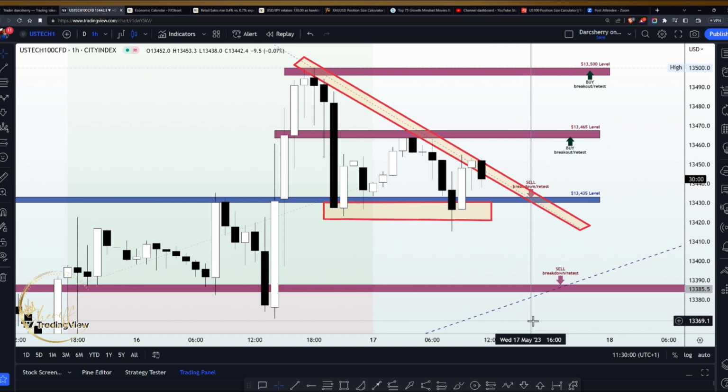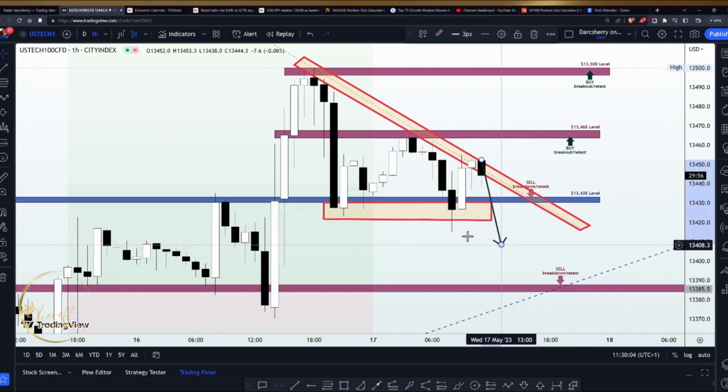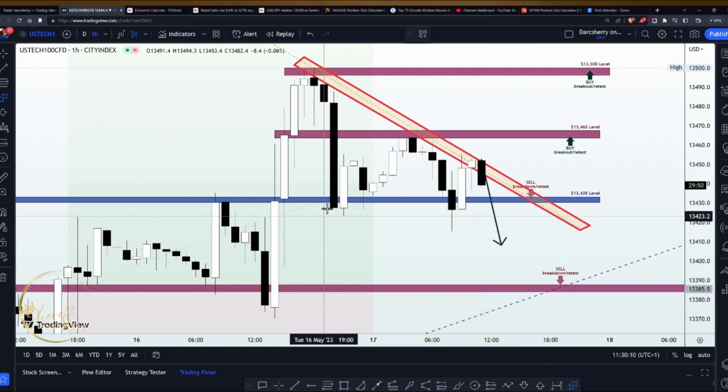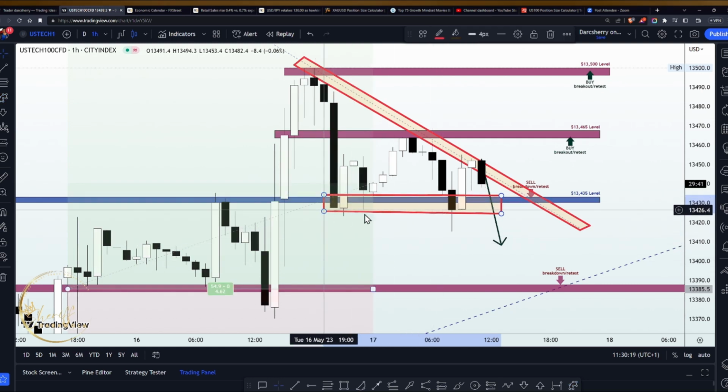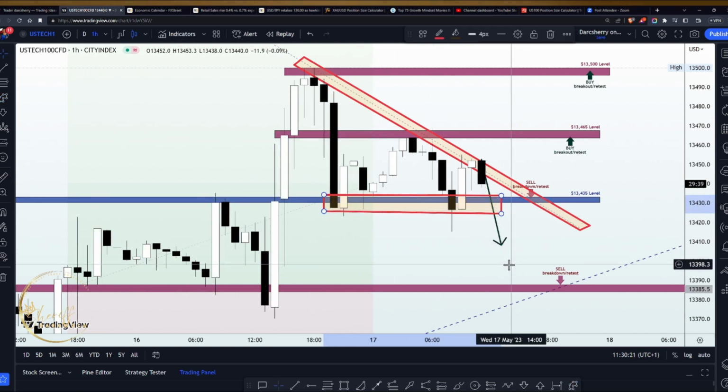But this will not happen unless a breakdown of the support line here at the 13,420 area happens. So remember, this area has been a strong buying niche in the last 12 to 15 hours in this market. So we want to see price action take out all the buy positions here to give us a signal that sellers are gradually coming in.